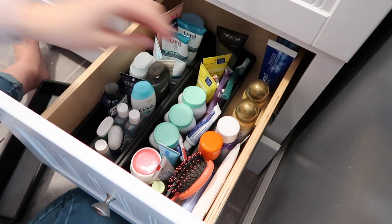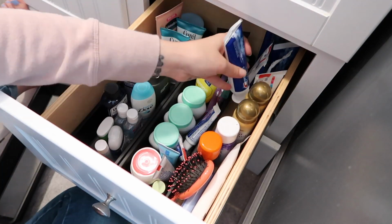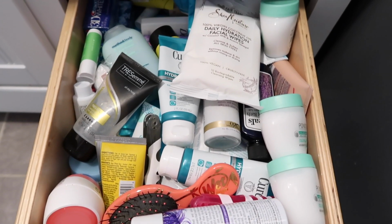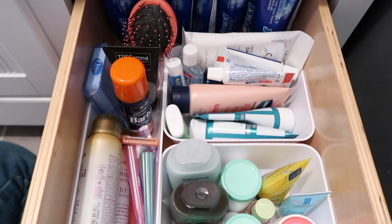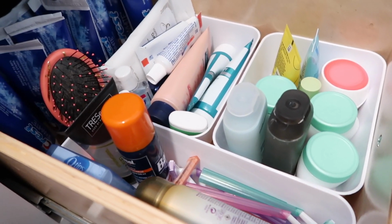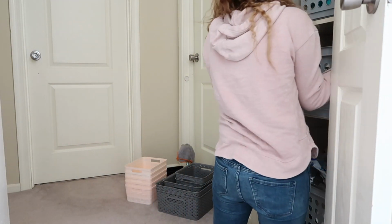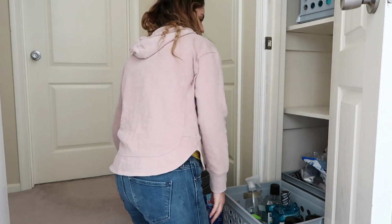Like I said, I really struggled to get a true organization system going with these bins, so I did switch them out, but here is the before shot of this whole hot mess, and here is the after with the new system, and I love this transformation. I feel like I decluttered a ton, and this is really going to work for me to be able to keep up with it.